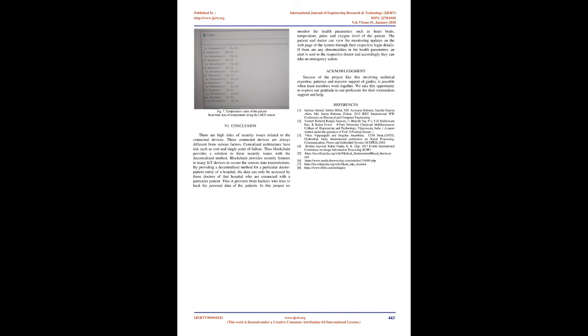2. MAX30100. MAX30100 is a pulse oximeter used to check the oxygen level and heartbeat of the patient. Fig 4. MAX30100, Pulse Oximeter. 3. ESP8266 NodeMCU. It's an open-source IoT platform. It is compact and gives integrated support for Wi-Fi network. It is used to collect the sensor data and send it to the server. Fig 5.